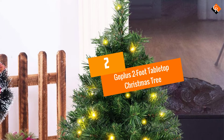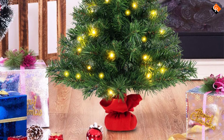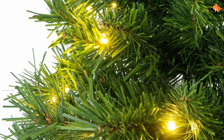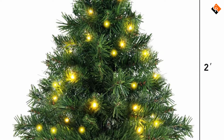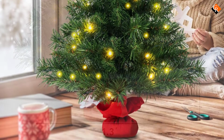At number 2, we have the Goplus 2-foot Tabletop Christmas Tree. Whether you have a small apartment or a dining table that needs some festive cheer, Goplus 2-foot Tabletop Christmas Tree is a perfect choice. It's battery-powered, so there is no cord to plug into an outlet. You can place it anywhere. It's not meant for use outdoors.